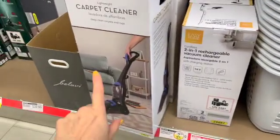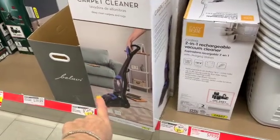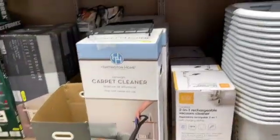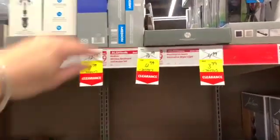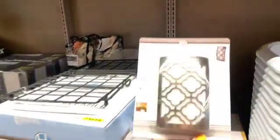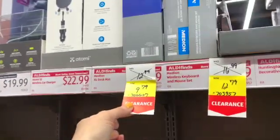$79.99. And guess what, you guys? The carpet cleaner is half price. It's $49.99. It was $99.99 last week, and now it's $49.99. We just have so many deals up here. $3.79 for a little decorative nightlight. The XL desk mats are $9.79.